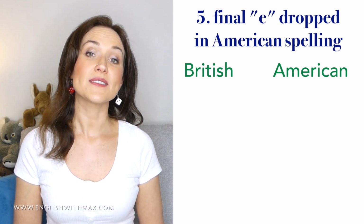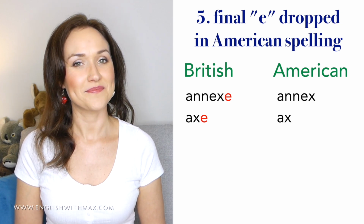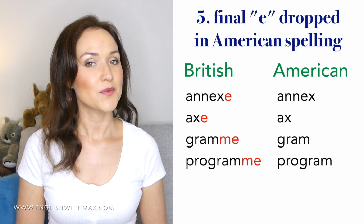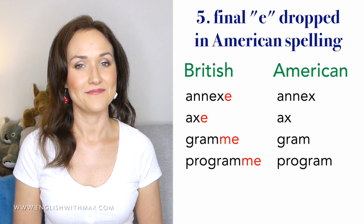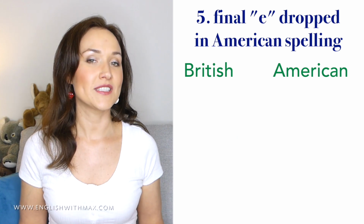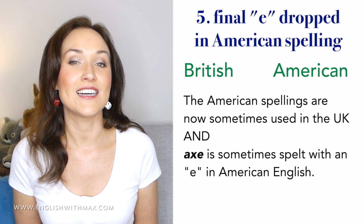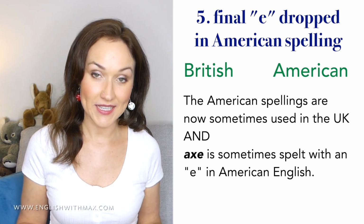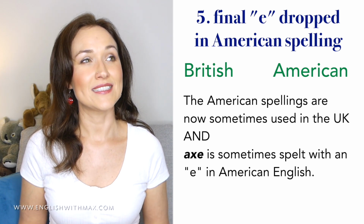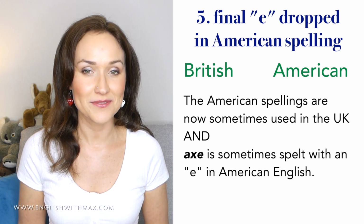This happens in words like annex, axe, gram, program, ton. Although this isn't really a consistent rule because the American spellings are now sometimes used in the UK, and the word axe is sometimes spelt with an E in American English.